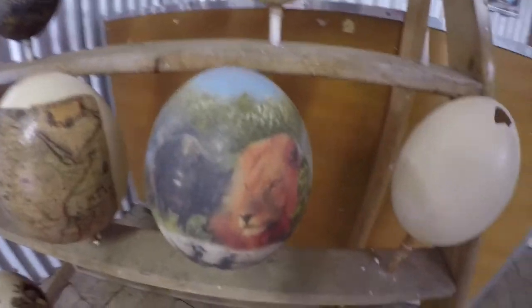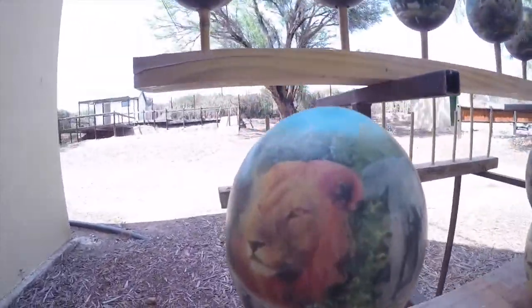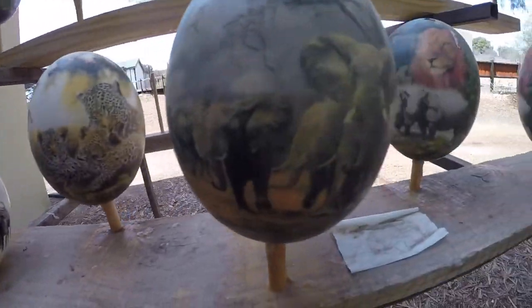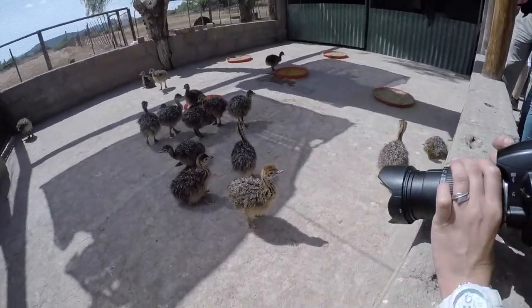This is an ostrich egg. Woo, there's a lot of eggs here. More. Yeah, more eggs are fine. This one, flowers, a cheetah, elephants, lions. Aww, look how cute they are.